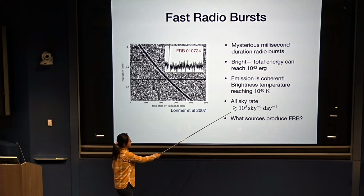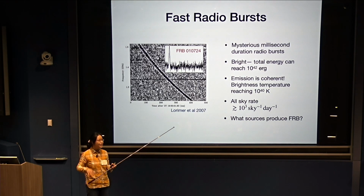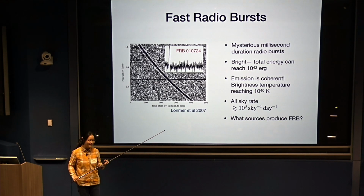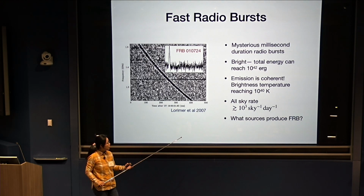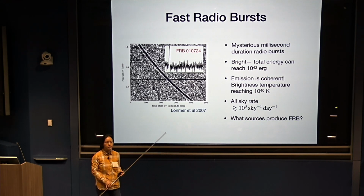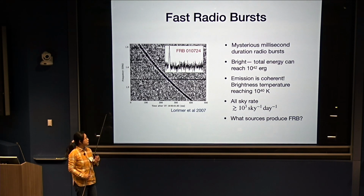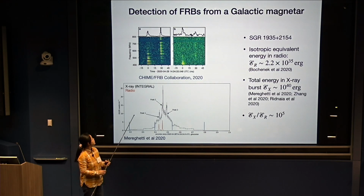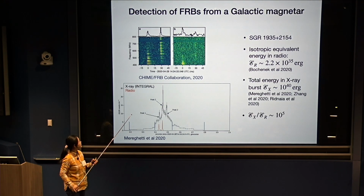So the all-sky rate is even above 10^3 per sky per day. Now, thanks to the CHIME telescope in Canada, we have detected lots of these fast radio bursts. But it's still an open question of what sources actually produce these fast radio bursts. So in 2020, there was a very interesting discovery.